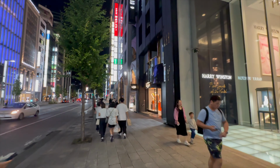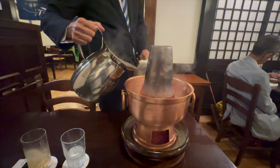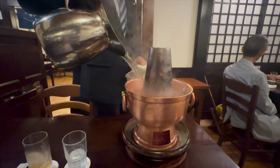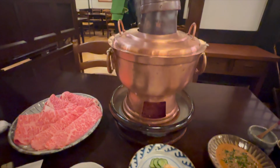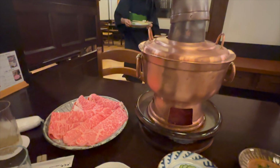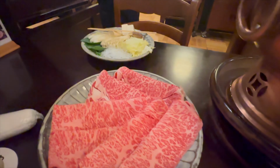On my way to grab some dinner, it was my first time ever to try a shabu shabu. You might be wondering, what is a shabu shabu? A shabu shabu is a hot pot dish, includes thinly sliced meat and can be seafood, veggies cooked in a broth and then dipped in a variety of sauces. Sauces could be either a creamy sesame dipping sauce or a ponzu soy sauce.